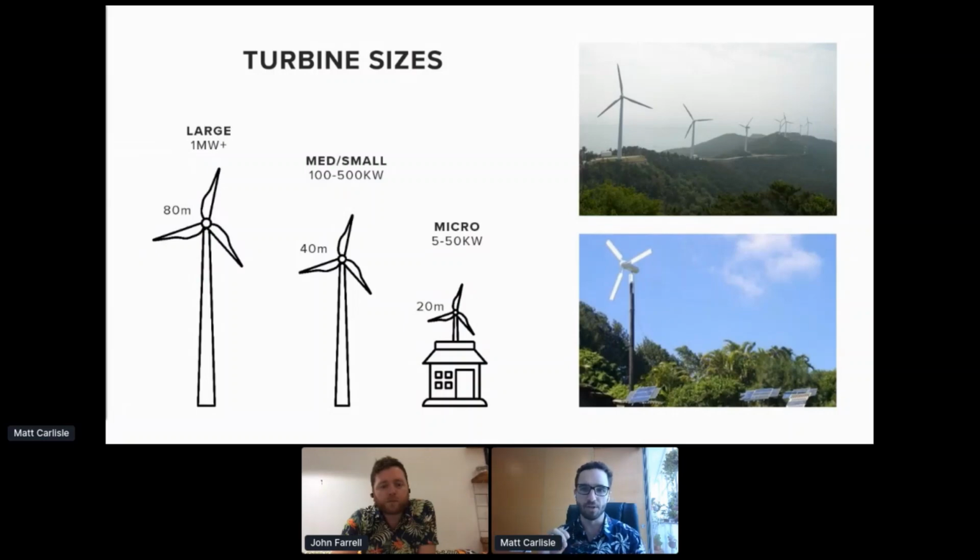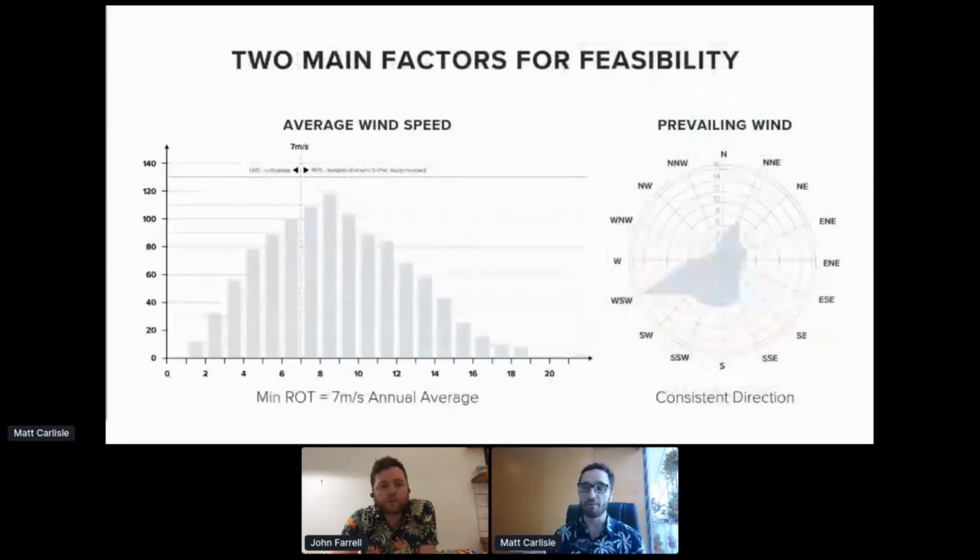And this is important because the key thing with wind turbine feasibility is access to wind, specifically the right type of wind. And by that we mean 2 main factors: what is the average annual wind speed, and what is the strength of the prevailing wind?